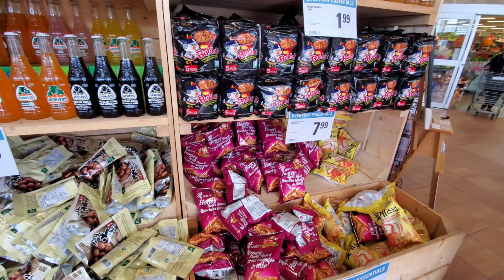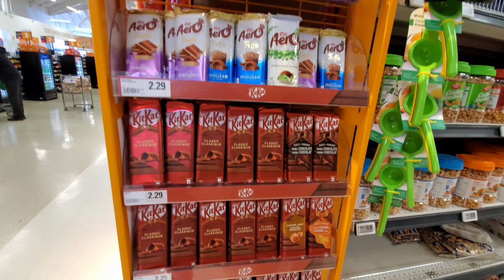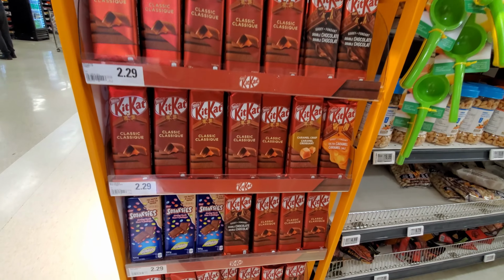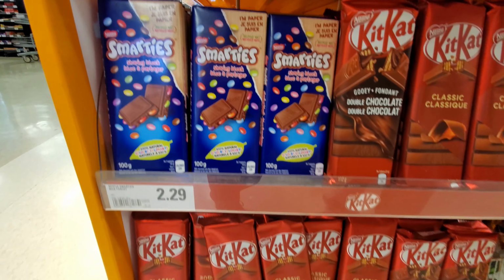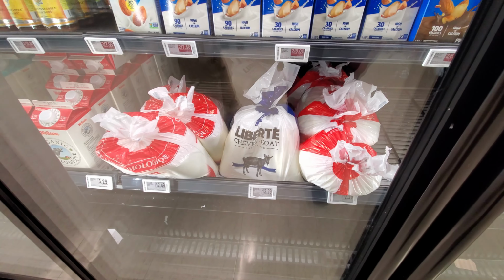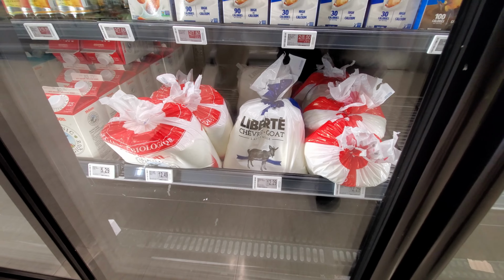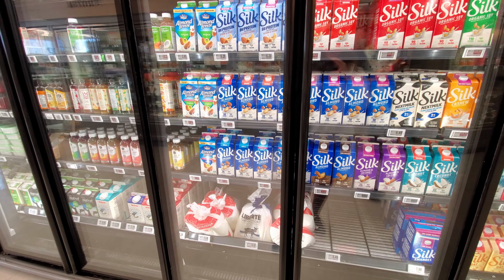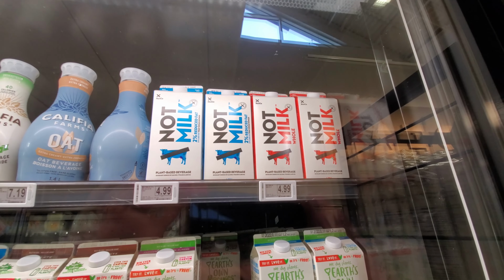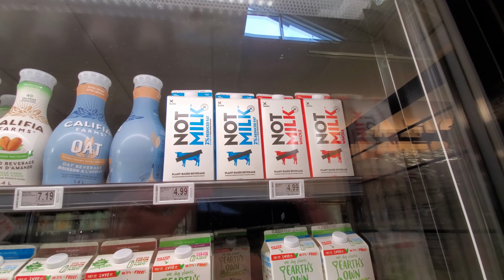I wonder if this is an international grocery store. Check out these chocolate bars and Kit Kats. This one's interesting. What's that? This is milk. In Canada, it comes in a bag. That's pretty funny. You got regular cartons too. We've got some not milk. If it's not milk, then what is it?